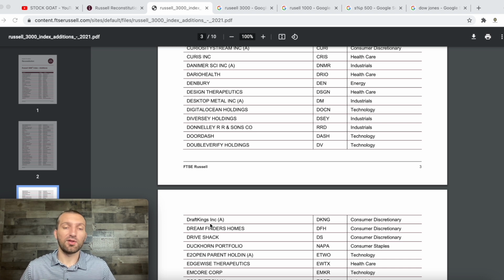DraftKings, of course, this is one of the best performing SPAC stocks out of all of them. This is near a 50 billion market cap. They increased their revenue production from their investor presentation. They pretty much were way under what they thought they were going to do, so the revenue has just been blown out.